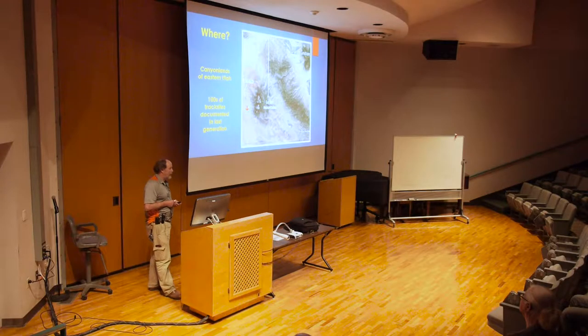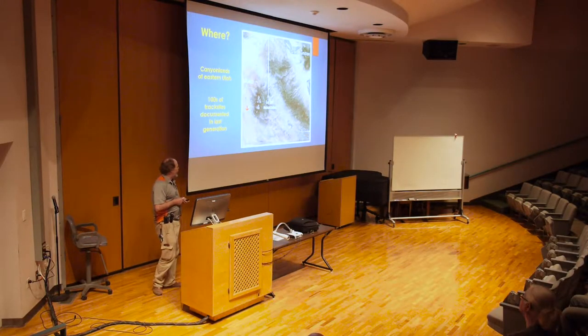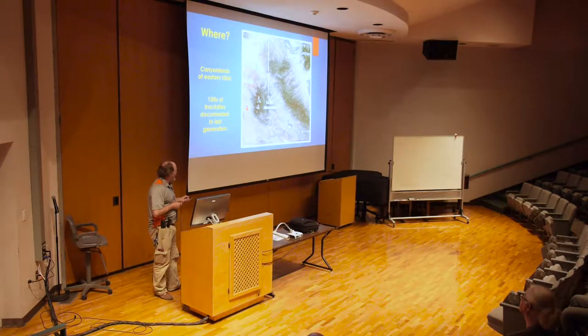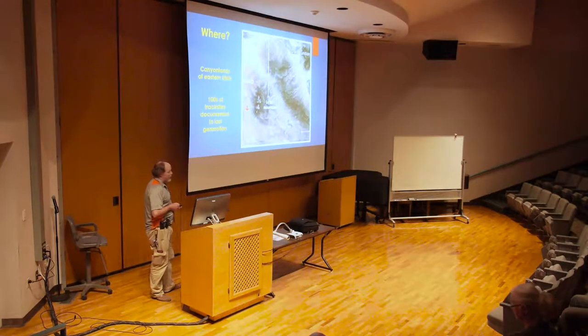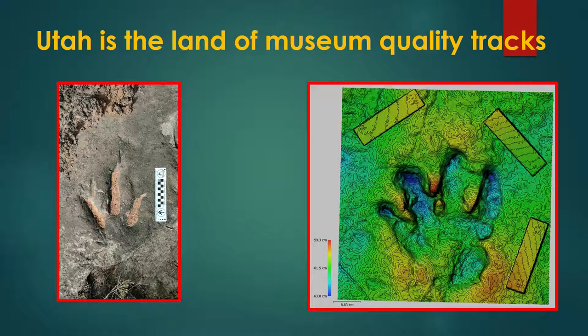But just very briefly as background, I've been going to Moab, believe it or not, for about 35 years. And as everybody probably knows, there are many, many dinosaur tracks in this area. If you really could document every one, we're probably talking about not just hundreds, but possibly thousands. So it's a very, very rich area for tracks. And some of them are just beautifully preserved.